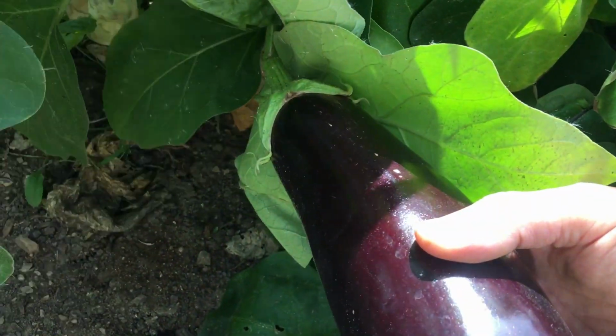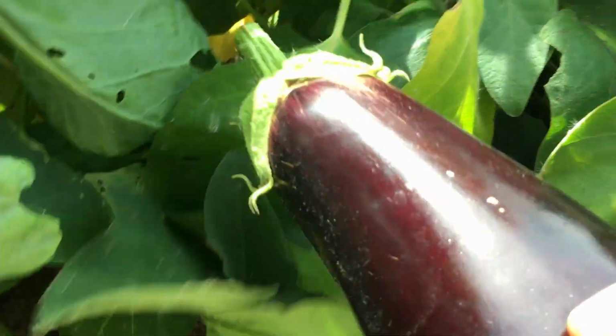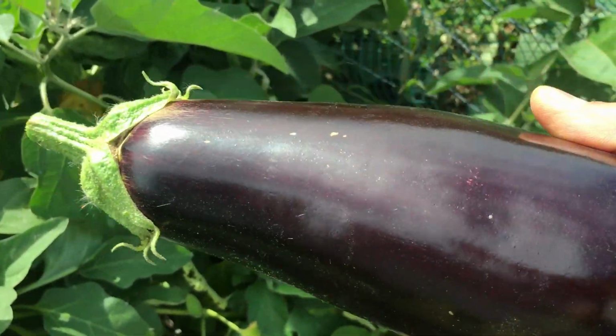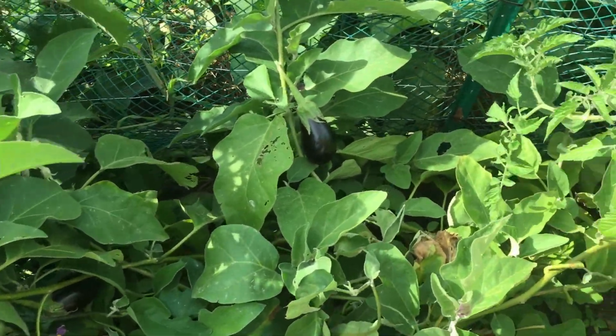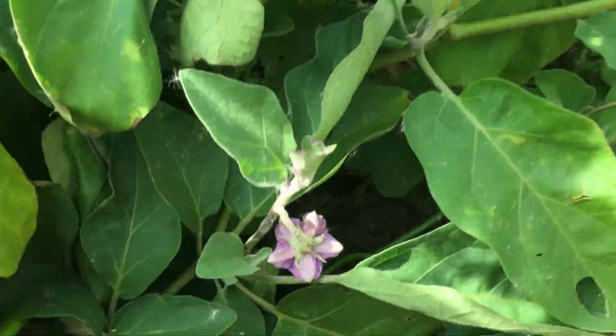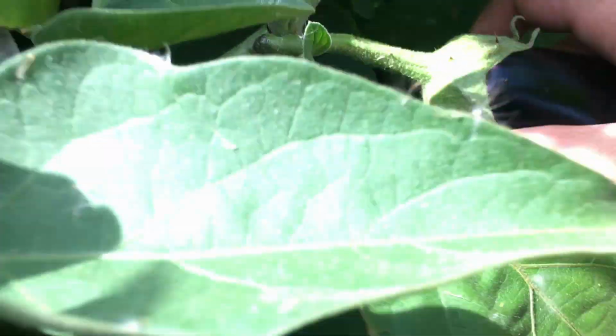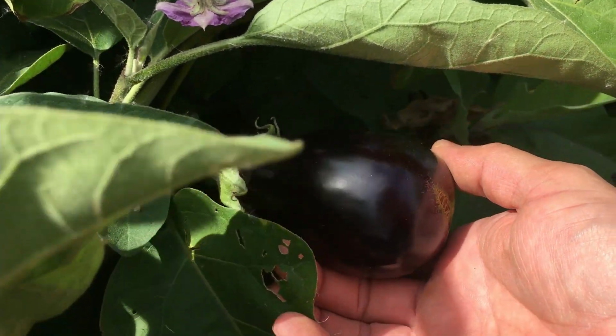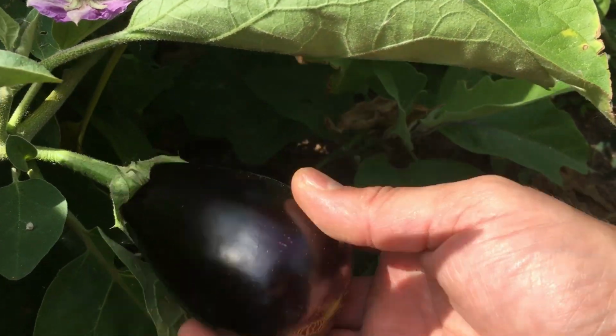I referred to our eggplant as the prolific producer of the year earlier this season, and I'm not kidding. I think this is a plant that we will continue to grow in here year after year, probably on this same level. There you go, there's another nice size one. On this same level, because you just can't beat it.